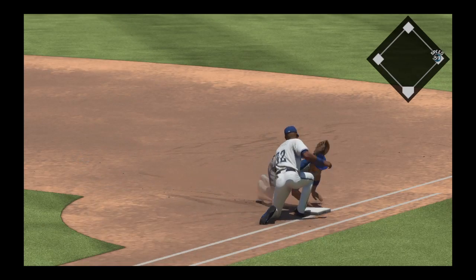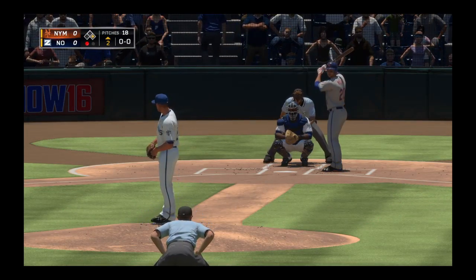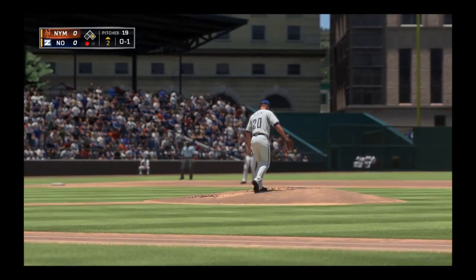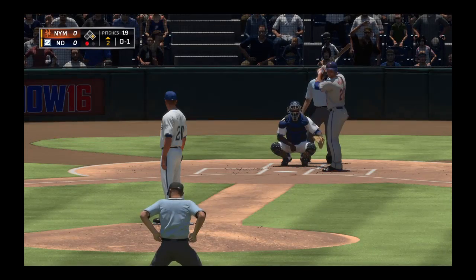Now a snap throw to first. And a dive, but he's back in there. Here's Neil Walker. As the changeup to him drops in there for the first strike. And he's probably not going to throw too many first pitch changeups. That's a pretty darn good call. No score here as we play inning number 2.